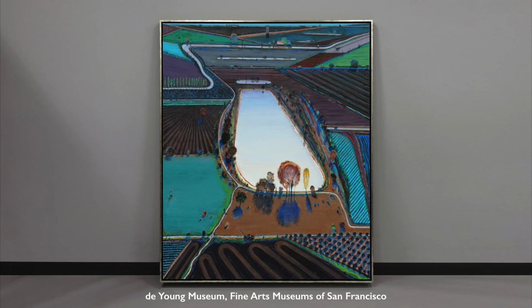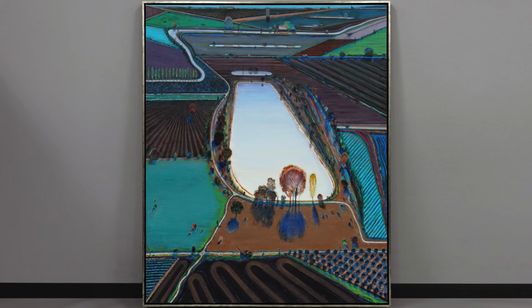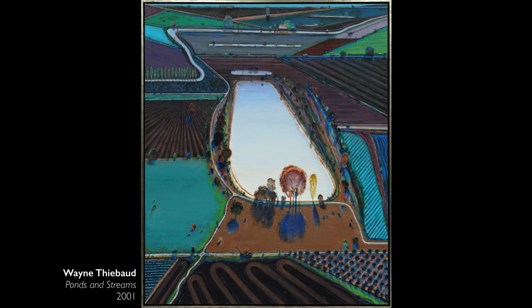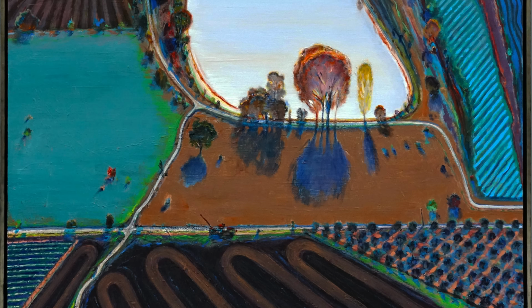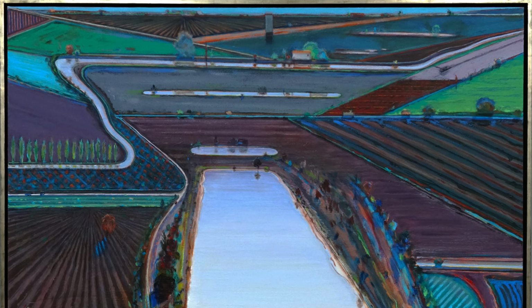We're in the photo studio in the DeYoung Museum, part of the Fine Arts Museums of San Francisco, looking at a large painting. It's a landscape, but it's a modern landscape. This is Ponds and Streams by Wayne Thiebaud. We're looking across the Sacramento River Valley in California, almost from the perspective of a bird, but multiple perspectives are included in a way that makes it feel like we're actively flying over this scene.